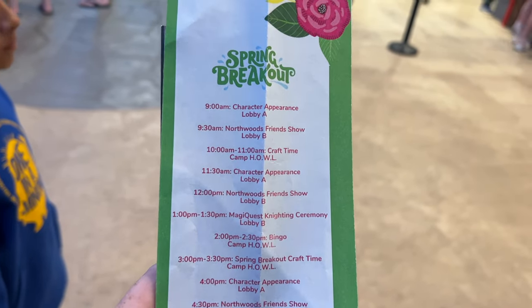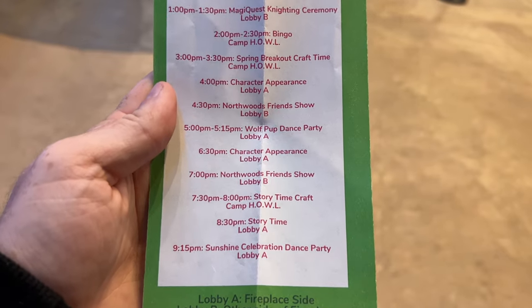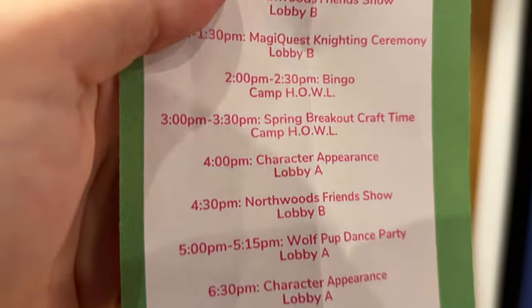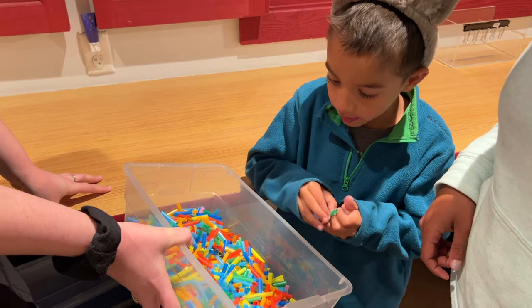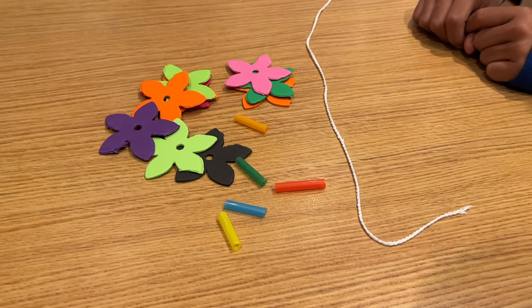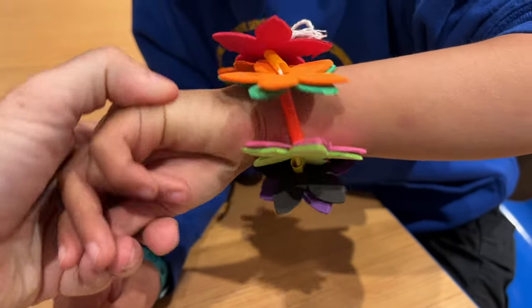They also handed us this list of free complimentary activities that are a part of your stay here. You just show up at the location at the desired time and you can participate. Right now it is 3:15, which means the spring breakout craft time at Camp Howell is going on, and that's what this is right here, craft time at Camp Howell. Benjamin's gonna make a bracelet. Now we're gonna take our craft materials and we're gonna make a bracelet out of them. And here it is, complete. Only took us maybe 5 minutes to put that together.